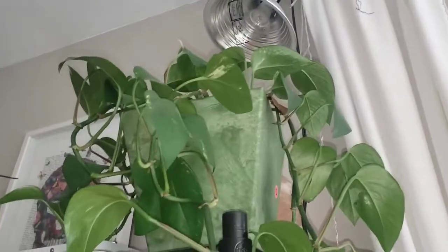What is this? Okay, so I think this is a Philodendron Brazil. You guys can see there, all the way down, all the way down, all the way down. Maybe one of you guys can tell me what this is. I should know this one. I forget. That's one of my girlfriend's.